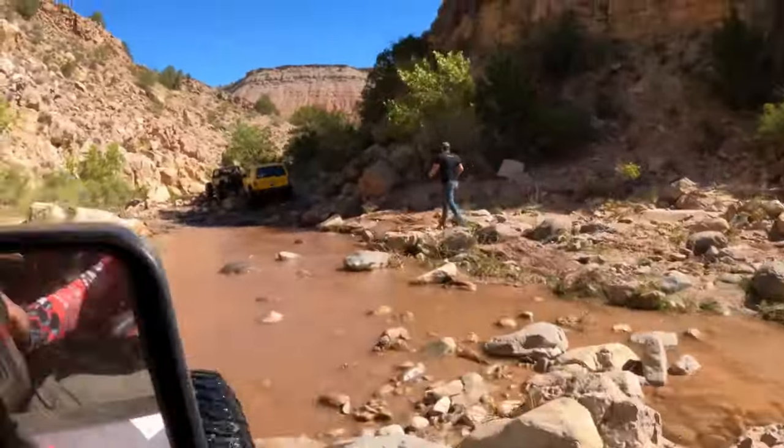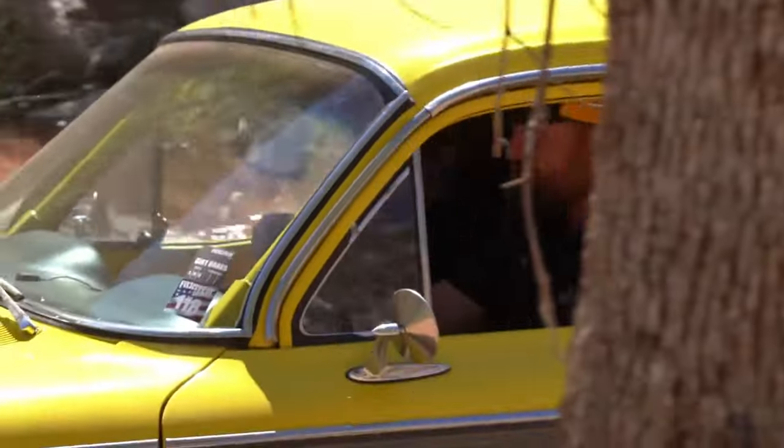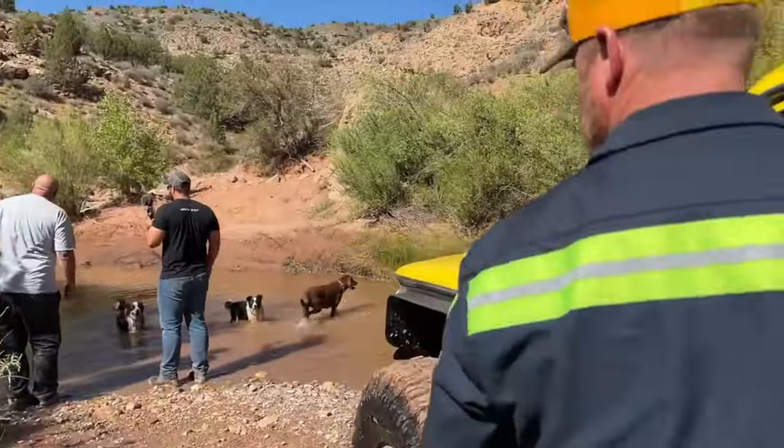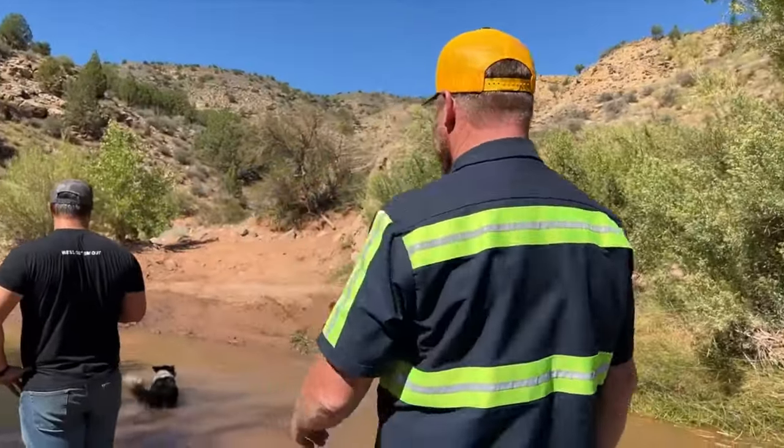Made it past a couple water crossings, I think five to be exact, and we actually drove 20-30 feet in a water crossing to get to the next part of the trail. Matt from Matt's Off-Road Recovery says that this trail is very similar to Fordyce or the Rubicon Trail, I should say. So a lot of small rocks that you do have to pay attention to so that you don't dip out.